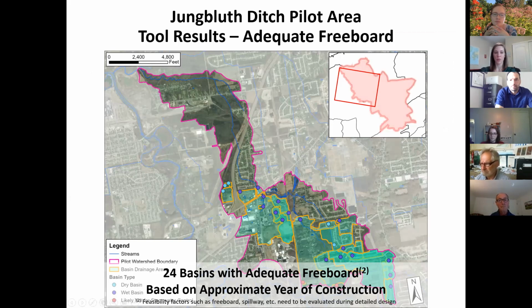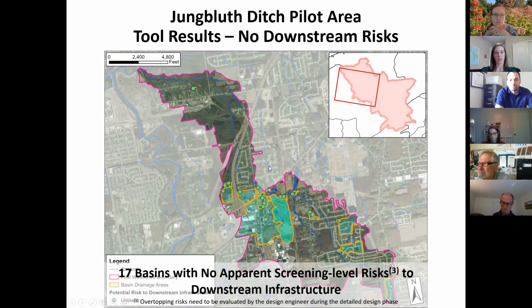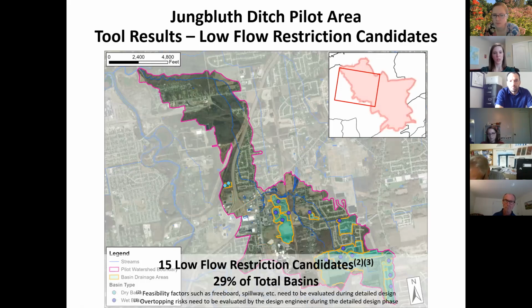approximate year of construction, we would assume that they have adequate freeboard. There are 17 basins within the subwatershed that appear to have adequate freeboard based on that potential rainfall capture. And then lastly, there are 17 basins that do not appear to have screening level risks for their downstream infrastructure. So we take those last three slides and we distill them down to come up with which basins should be evaluated for a simple restriction style retrofit. And so in this subwatershed, it works out that there are 15 candidates for low flow restriction retrofits.